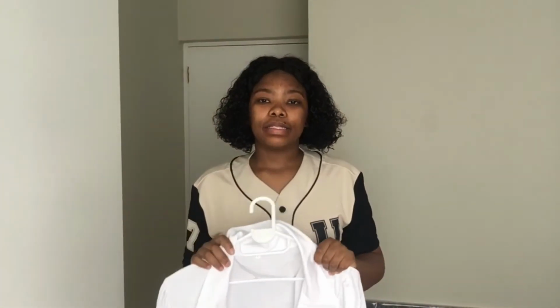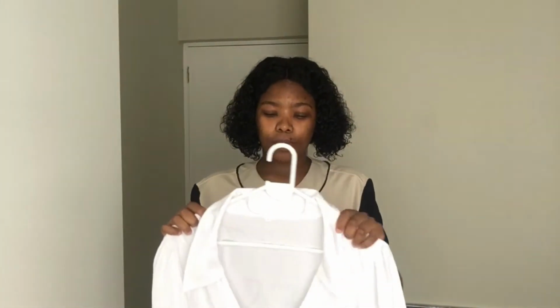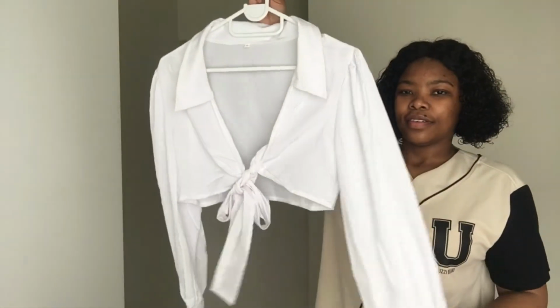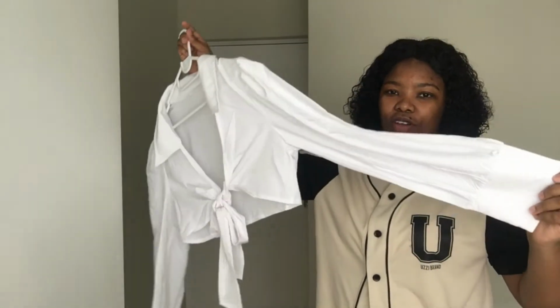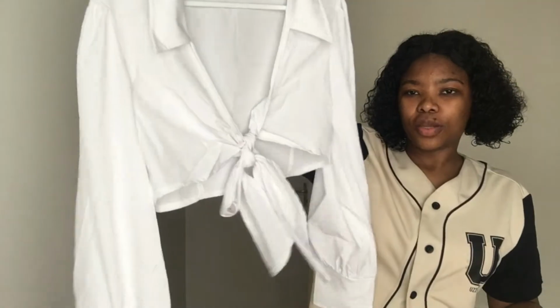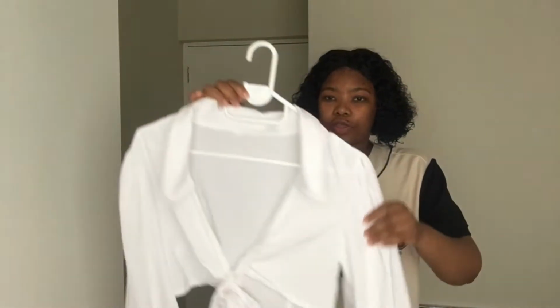Okay, next up I have this white top. It's also a crop top. I love this. I actually love these arms here. I love this so much. And I actually bought this for 200 rand. Got it at Kiki Boutique. You guys can check her out on Instagram. She does have Instagram. Yeah, I got this crop top.